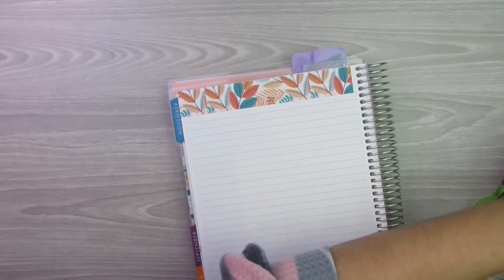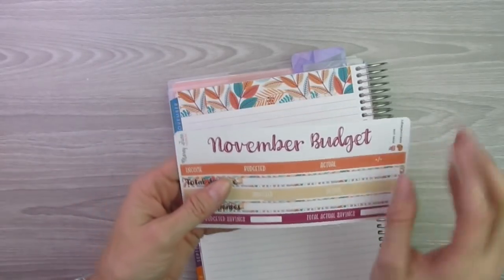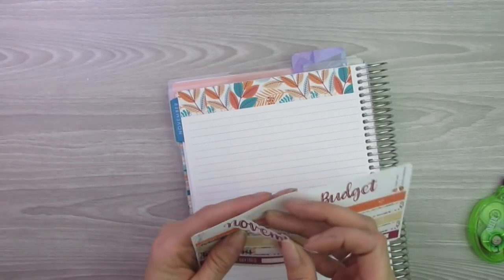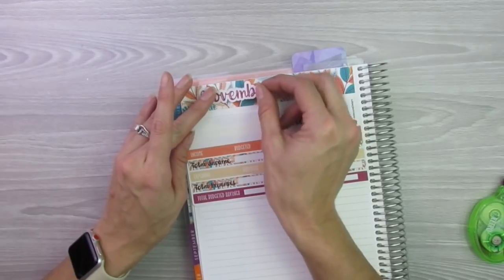Like I said, we're going to pull out the first kit, which is the November budget. The November budget sticker kit comes with the November budget script sticker.